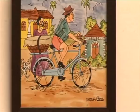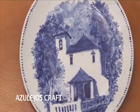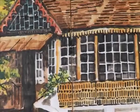Though not an original Goan art form, azulejos comes alive through Goan landscapes and characters. This art form, depicting typical Goan images, is interesting and captivating.